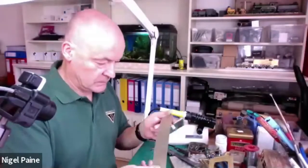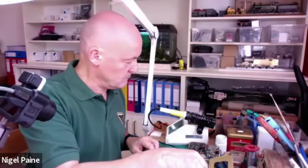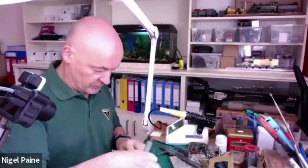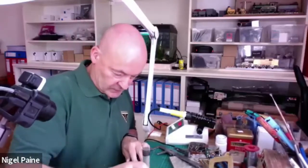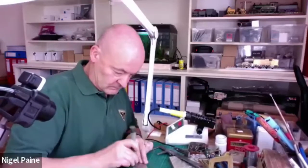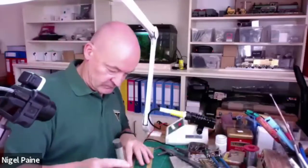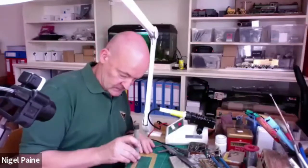So the metalwork has been cleaned. The fiberglass brush will be run around the edge so that I can make sure that I can tin this up properly. I shall switch on the iron, otherwise we'll be sat there waiting forever. And hopefully we can get this soldered onto the first bit. So I'm assembling a kit, and the first thing I'm doing is adding something that shouldn't really be there. So that's the way it goes.